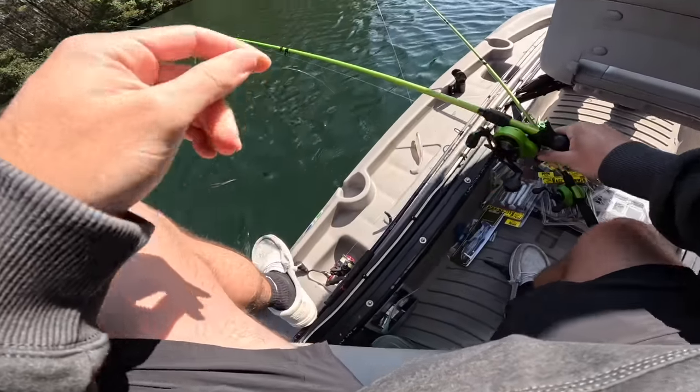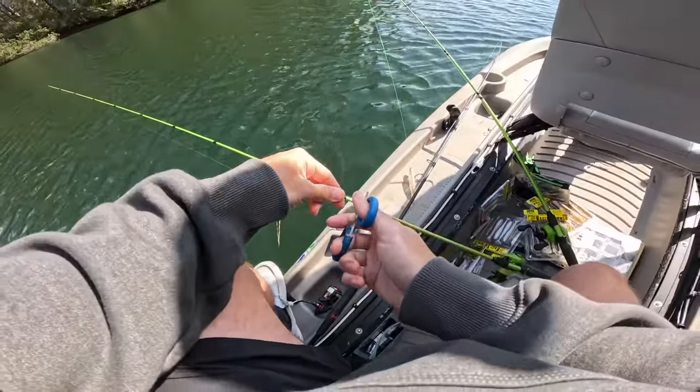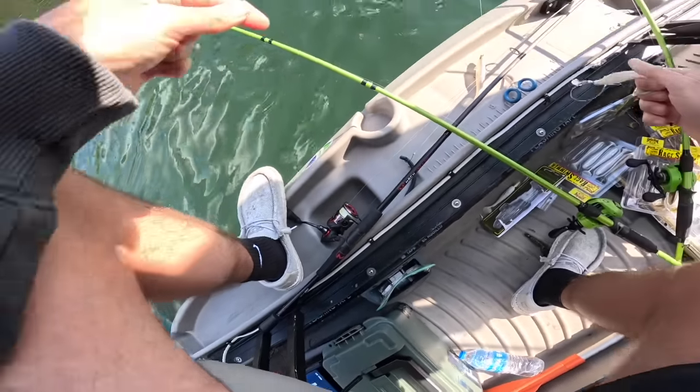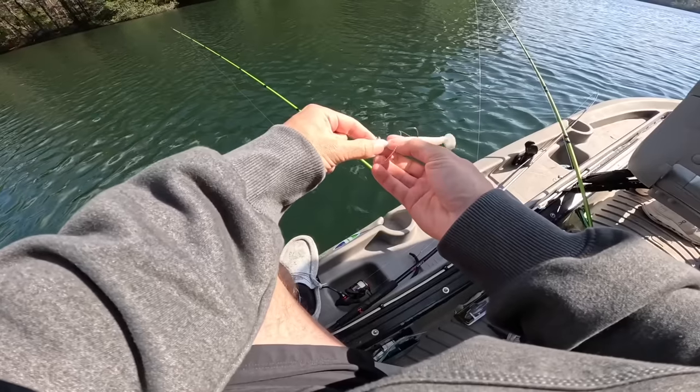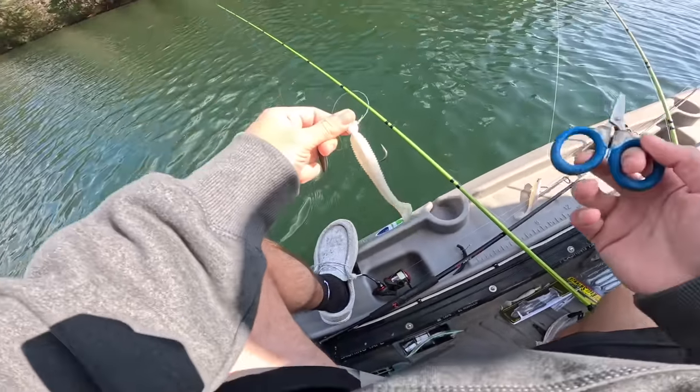Here we got this second rod. That's what we're gonna put the underspin on. It's another Kickin' combo. Then I also have my spinning combo. I can put a smaller swim bait on that, but I'm probably gonna wait just a little bit. I got a drop shot on right now. Maybe we'll just get a random itch and throw that.